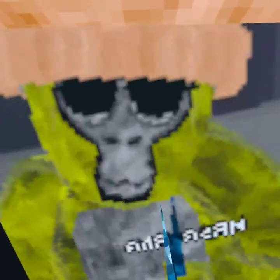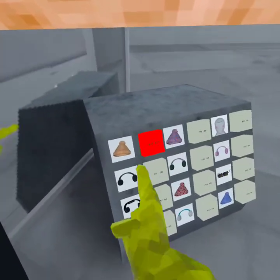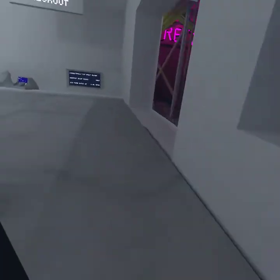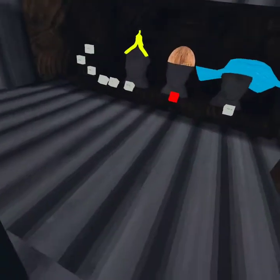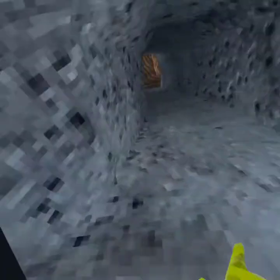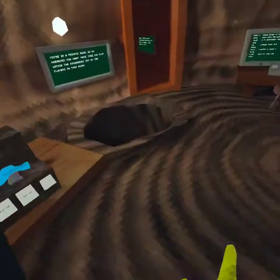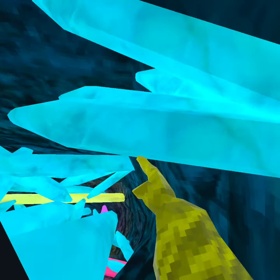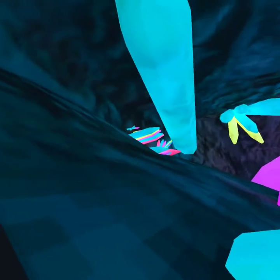Now we're gonna head down to the mines. Where are you going? I'm for the next update. I just need to take off this coconut. We're gonna head down here. It might look regular, right? It's just the mine. It's new.